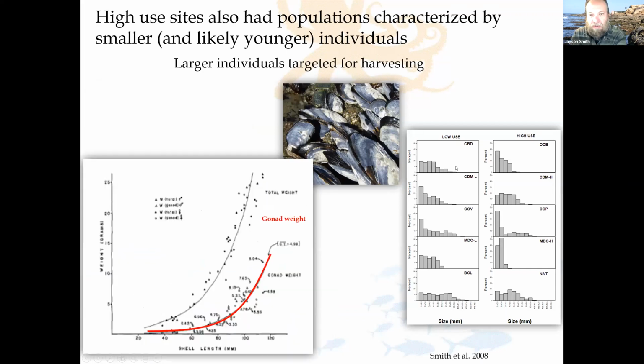And then as I mentioned, the reproductive output increases exponentially with size. And so this is the gonadal weight based on the shell length of mussels. And so if we're removing a lot of individuals on this larger end, and most of the individuals in the population are down here, obviously that's a huge impact on the reproductive output of mussels for that site.